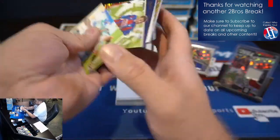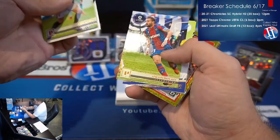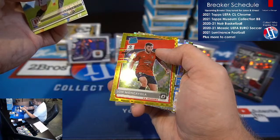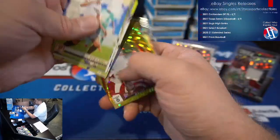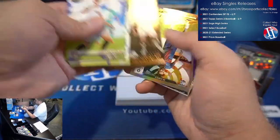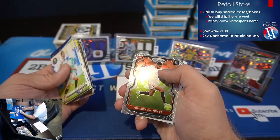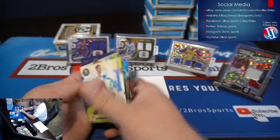Luke de Jong, Sevilla. Alejandro Pozo, Marconi, Morales, Enes Unal, Ivan Alejo, rated rookie yellow Joan Moncayola, Alex Ramiro, Real Sociedad, Ivan Rakitic, yellow for Sevilla, William Carvalho, Demetrios Siovas, Alex Ramiro, Youssef N. Nasiri, Trincao, Barcelona rated rookie, and Luis Suarez, Atletico Madrid.